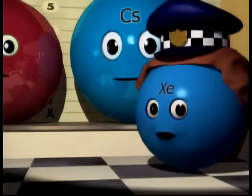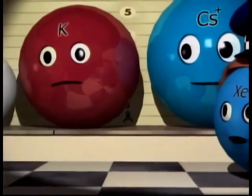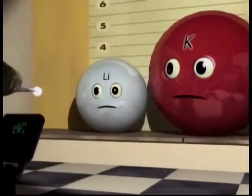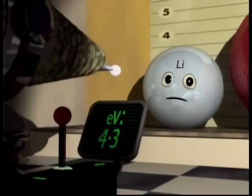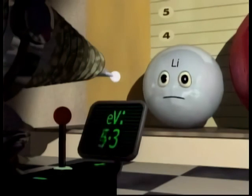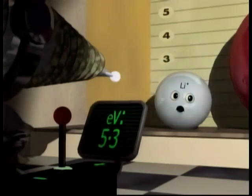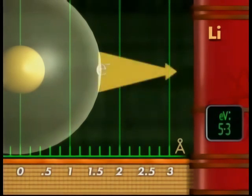All right, we are doing a reenactment of the crime. The smallest, hold still. We are going to remove your outer electron. Now pull hard. Firmly held. So we pull this hard for this distance. Work equals force times distance. An ionization energy of 5.3.